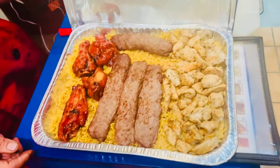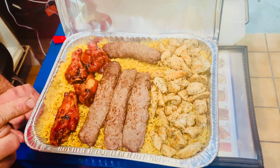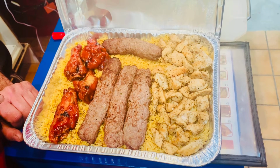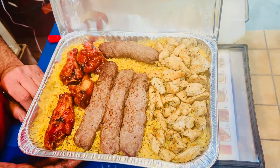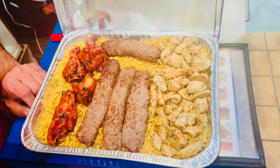He ordered the Middle East mix. It's chicken kebab and a lamb kebab and chicken wings, but we do it barbecue style on our charcoal grill. And in the bottom is the rice. It's a specific flavor. It's Middle Eastern flavor.